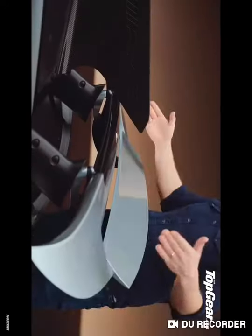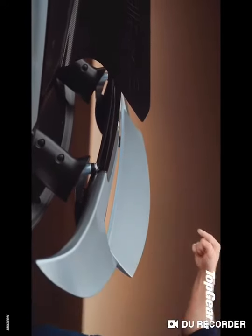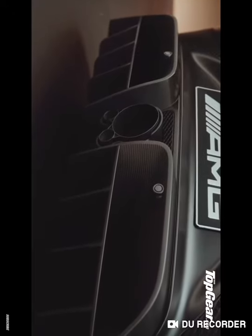So when it arrives at this wing, it's nice and clean and the wing can work efficiently. And what about this wing? Full width, electrically deployable. It has a wing within a wing. How cool is that? Here in its maximum downforce mode. And down there, the mother of all diffusers.